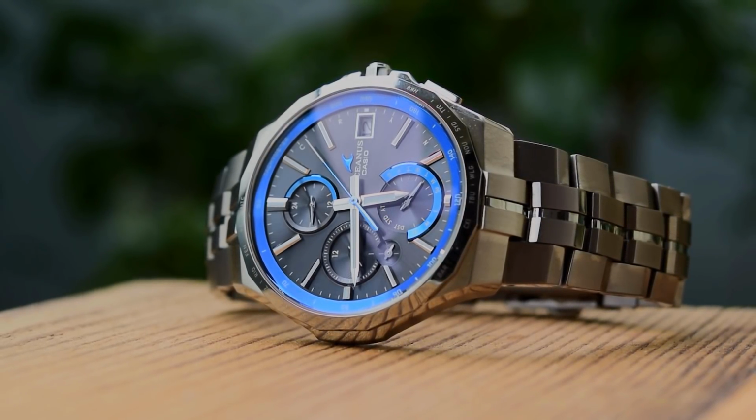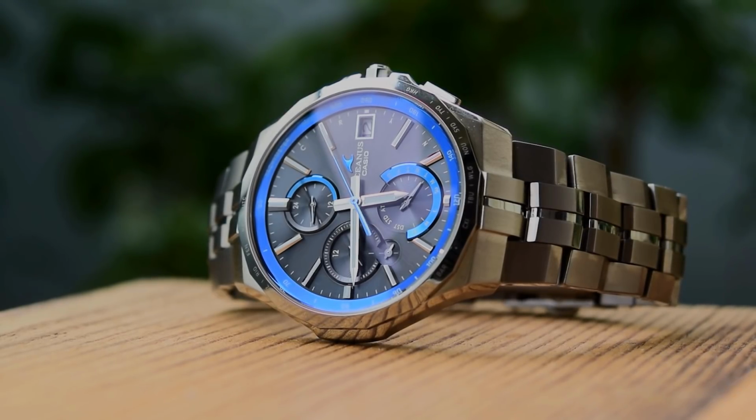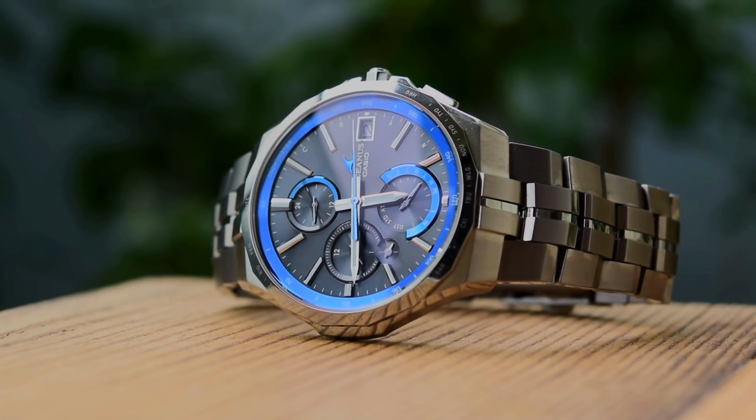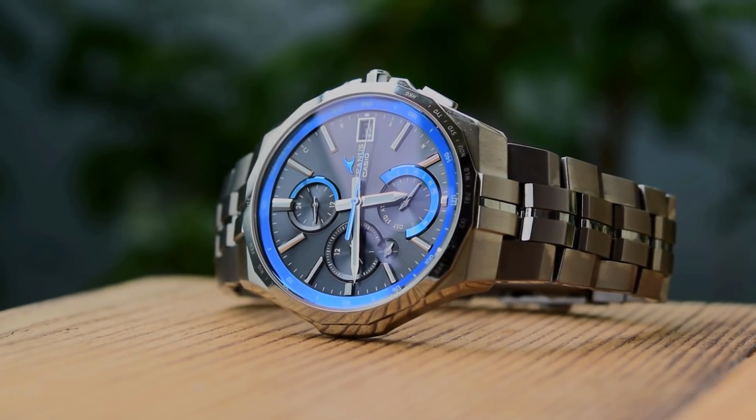I'm going to keep this one for a while, see how it goes. It is the most accurate watch in my collection. It is going to be the one that sits in the corner, and it is going to be the one that I set all of my other watches by. So there you have it. What an absolutely cracking Casio, and if you're a fan of the brand like I am, I have no hesitation in recommending their Oceanus line.